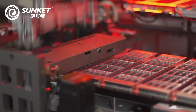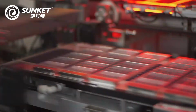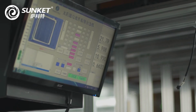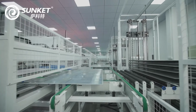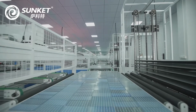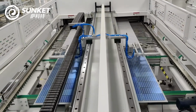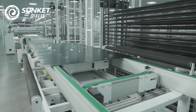For large-scale arrays, significant balance of system cost reduction is possible since our modules work in higher voltage systems up to 1500 volts. In terms of durability, these are reliably protected with field-proven components. Low iron tempered glass with anti-reflective and a self-cleaning coating minimizes interrupted light transmission due to dust and grime.